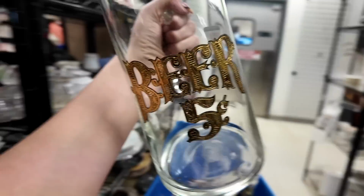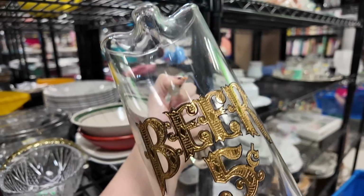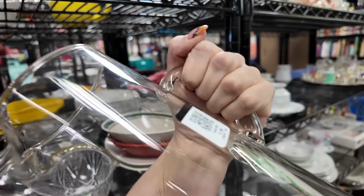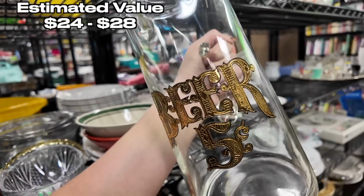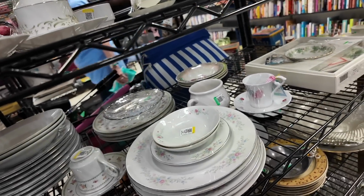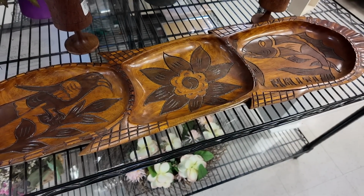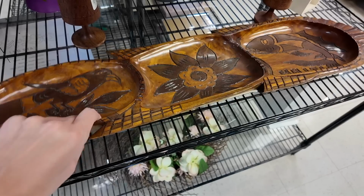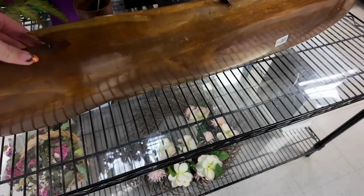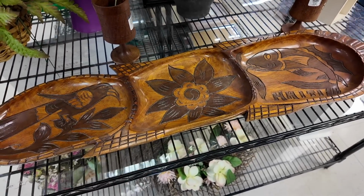Here's a vintage beer pitcher. I'm wondering if that's Culver. Maybe. It's $4.99. I think we'll take that. This is a cool dish on here. I'm just wondering if that's like a monkey pod wood. Maybe. I don't know. It's $9.99. It's got a bird on it. A bird, a flower, and a fish.